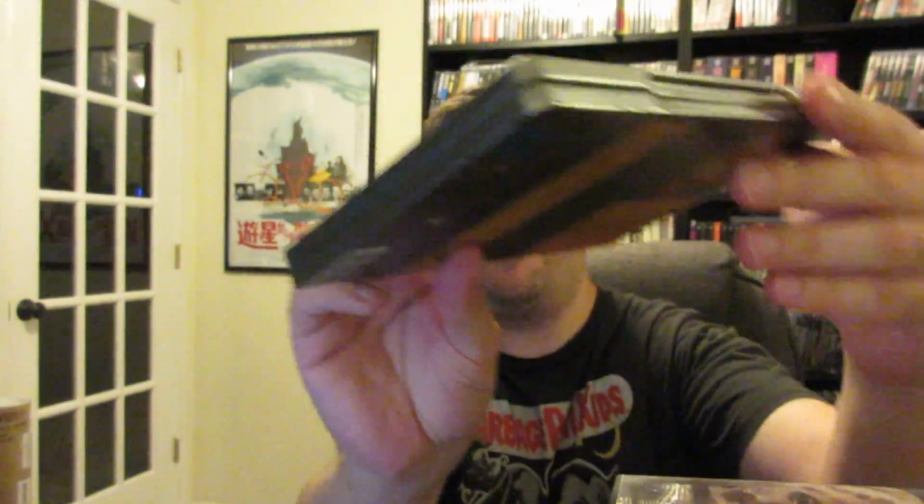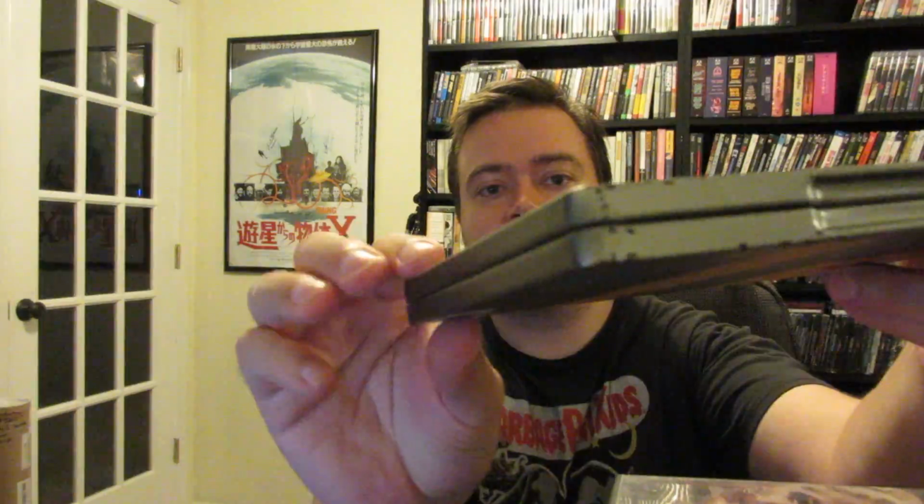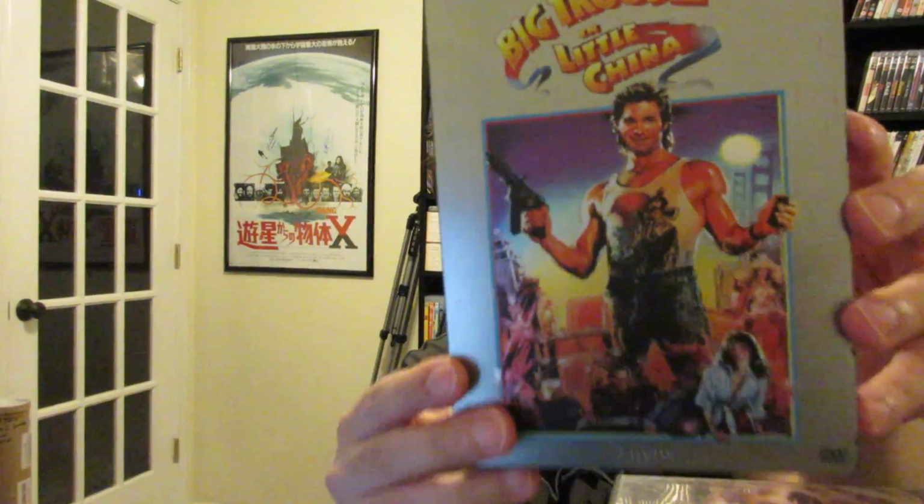And Big Trouble in Little China. This is another one where I was talking about how you can see a little bit on the edges right there of some of the old DVD Steelbooks, especially the matte finish ones. There's a little bit of deterioration right there over time. Not necessarily rusting per se, but maybe oxidation. There you go. But love this one.